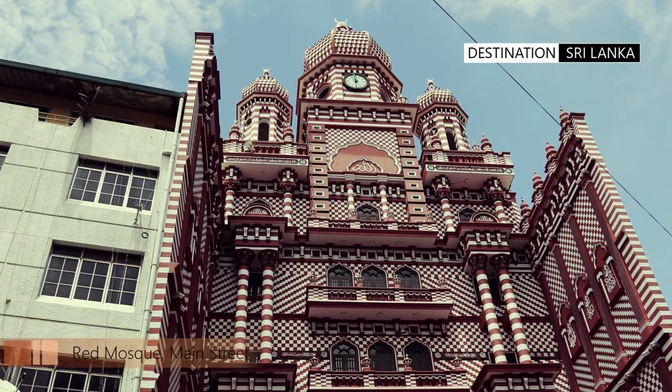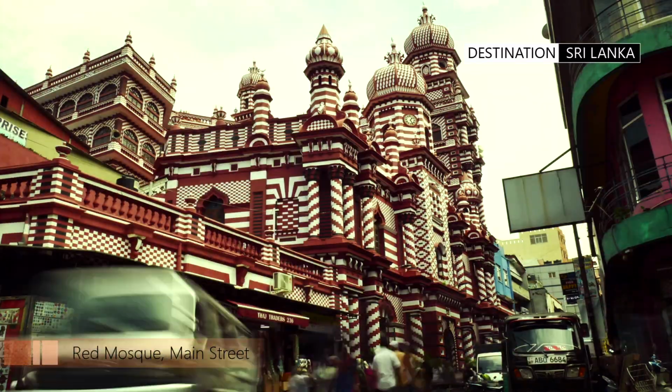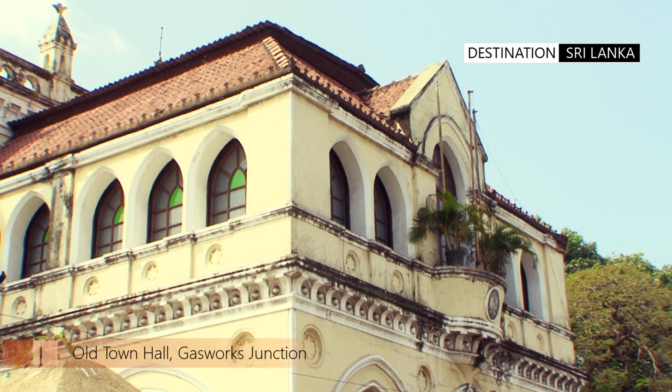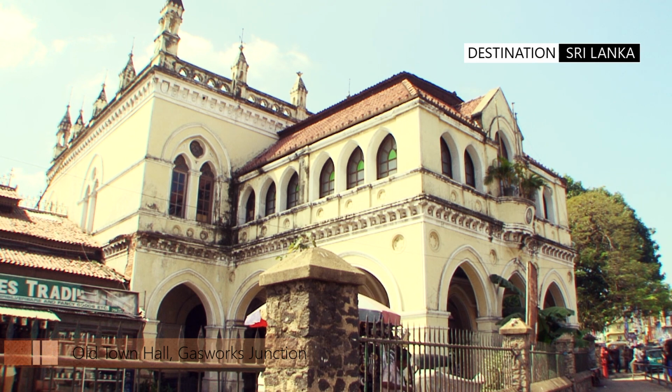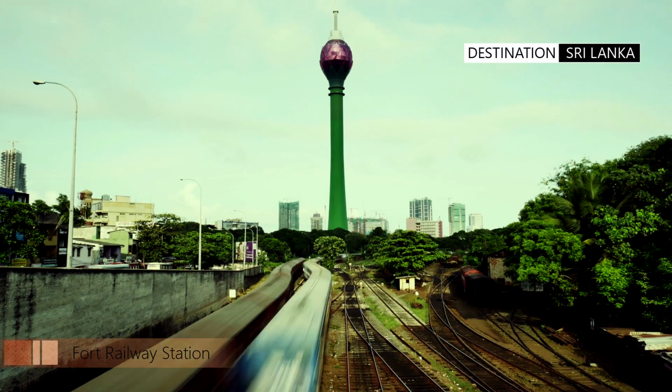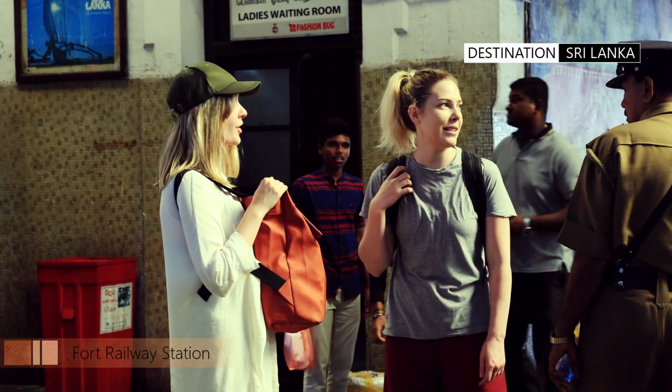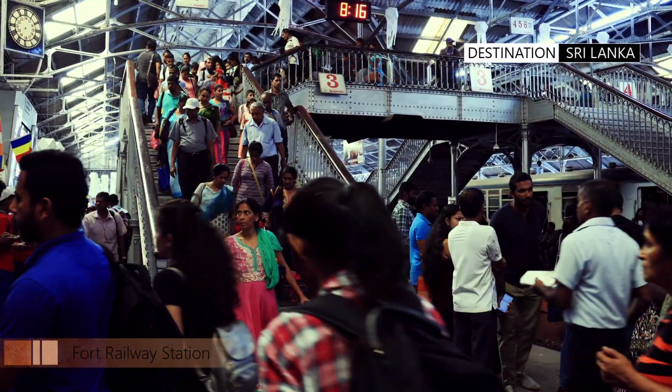There are several sights not to be missed. The first is the distinctive red and white mosque on the main street, while another is the old town hall building at Gasworks Junction. Though this is Pettah, the Fort railway station is located just south of all the shopping and trading areas.